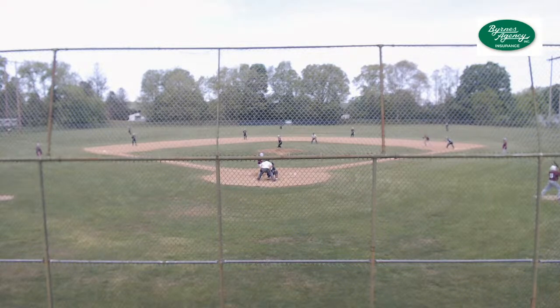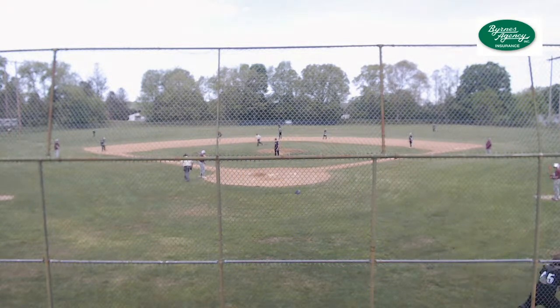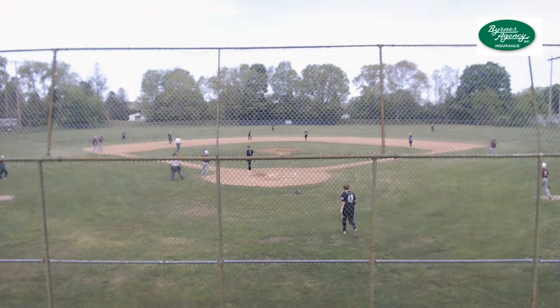Mitchell sets, checks the runner, delivers, ball outside, gets by Harden. Jax will take second. Rounds, he's going to go for third, and here he goes, and he's safe. So he steals 2 bases on a pass ball, or a wild pitch, I should say.